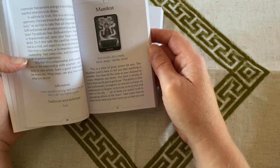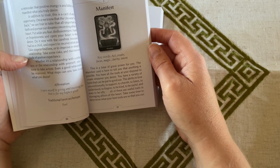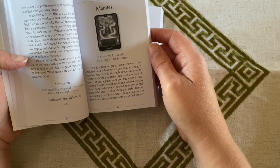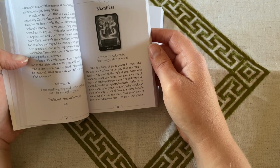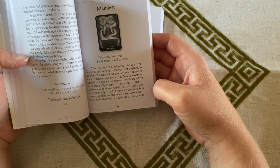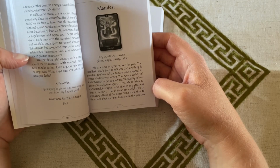Keywords: act, create, focus, magic, clarity, intent. This is a time of great power for you. The Magician card is here to tell you that anything is possible. You have all the tools at your disposal to create whatever you desire. You have a variety of tools that can be put to good use. The ability to love unconditionally, to support, to cherish, to listen, to understand, to forgive, to be kind, to be joyful, and even to be silly. All of these are useful tools in managing affairs of the heart.